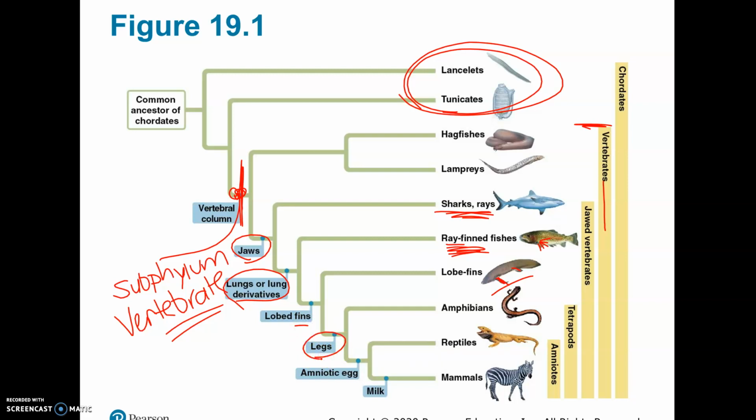We're going to see the development of lungs. Actually, that's already here, sorry. And then amniotic egg we're going to talk about, which is a way of reproducing on land and not having to go back to water. Amniotic egg, like if you think of a chicken egg or a snake egg, these don't dry out on land. And then mammals, notice, give milk to their young.